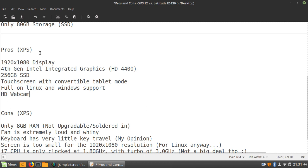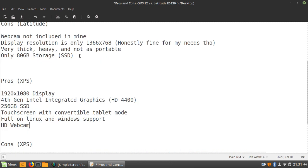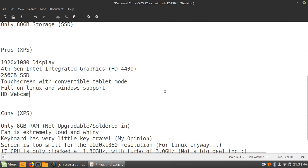Anyways, the next pro of the XPS 12 is that it has a touchscreen with convertible tablet mode. This can be very useful. It can also depend on your operating system or your Linux distribution because stuff like the Plasma Desktop works extremely well with the touchscreen, and something like GNOME works extremely well with the touchscreen. Full-on Linux and Windows support. The Dell Latitude E6430 also has full-on Linux and Windows support, but I thought I'd just go ahead and include that in the XPS 12's. It has a HD webcam included.